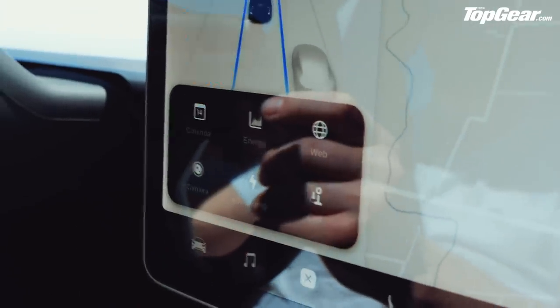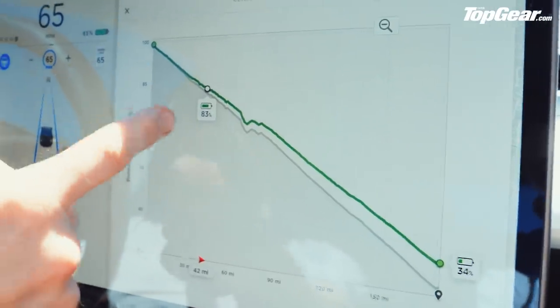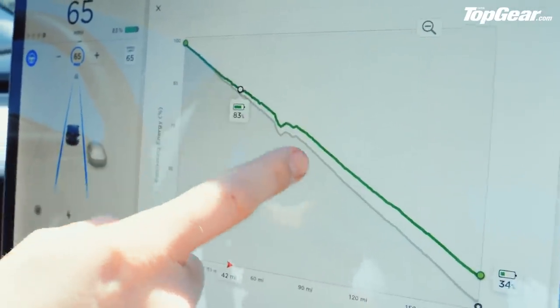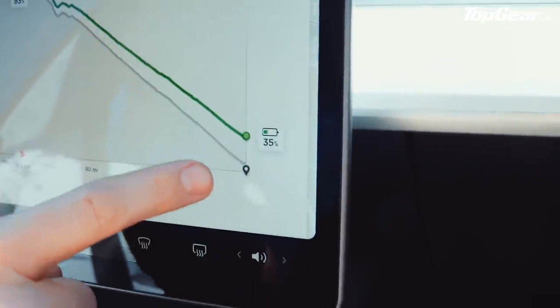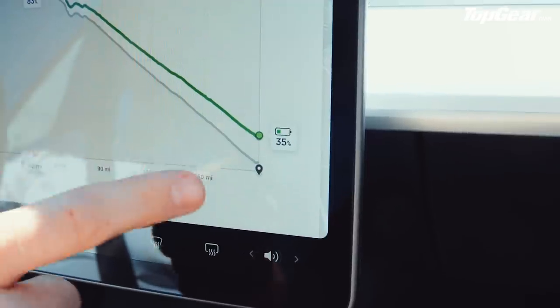If I hit a little arrow here, and I press that, that says energy. Yes, here it is, look. So we get a graph on the screen. So you see we're on 83% here, this is our journey. And it says we're gonna arrive with 34% battery, 35% battery when we get to the other end.